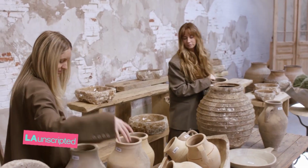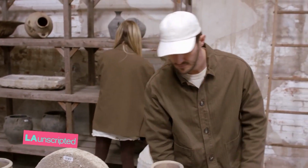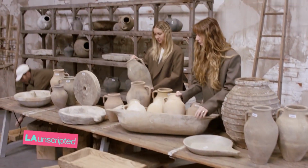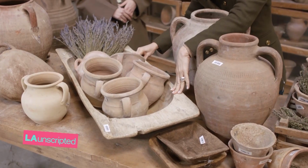Laura is an old roommate of mine. Ben was my boyfriend when we actually started this venture and is now my husband. So the three of us at various points have lived together, have decorated homes together, and we really looked at each other one day and we were like, why is it so hard to find these really unique special objects at a fair price? This is a Hungarian dough bowl.